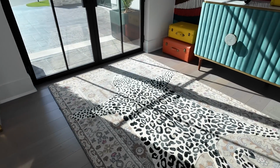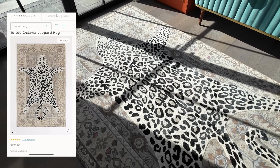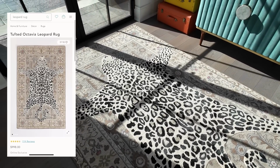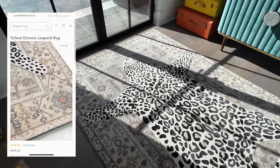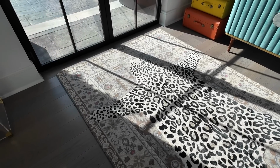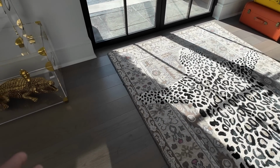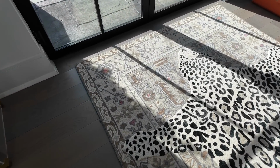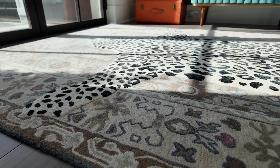Now, this rug, y'all, this was from Anthropologie as well, and I love this. I get so many compliments when people walk through the home. I did not get this rug until probably 7, 8 months ago. And so for a while when you came through the home, it was just the floor. And this has a really nice tuft to it, if you can see, right?